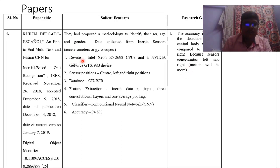They have been working on some of the features on an Intel Xeon CPU and an NVIDIA graphics card. The sensor positions are center, left, and right. The database is OU-ISIR. For feature extraction, inertial data is the input, and they designed 3 convolution layers with average pooling, achieving an accuracy of 94%.